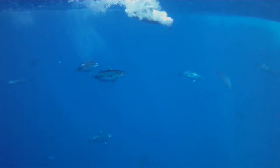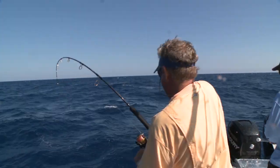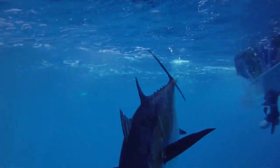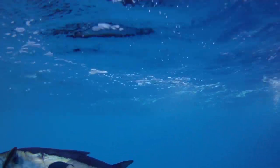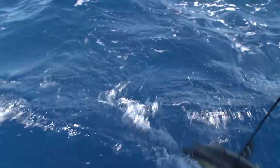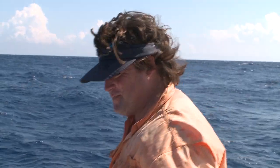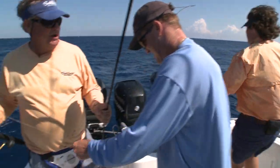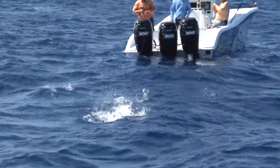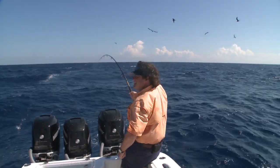Blackfin, blackfin, blackfin. Nice one. Here he is, Brent. That's a good one. Look how pretty they are. Nice work. Yes, sir. There we go. Seville. That's what I'm talking about. Get on the Seville. How about that, buddy? Catching them on artificial. Gotta love it. Oh, you got him. All right. A Seville bite. That was sweet.